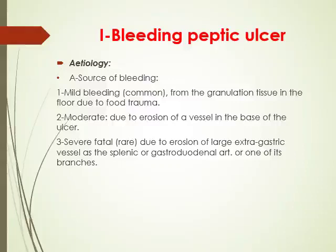Mild bleeding usually occurs from the granulation tissue in the floor of the ulcer due to trauma caused by food ingested by mouth and hitting the stomach. Moderate bleeding occurs due to erosion of a vessel in the base of the ulcer. And watch the difference. Severe fatal bleeding occurs due to erosion of a large extragastric vessel, not on the floor like the second type, like the splenic or gastroduodenal artery or one of its branches.